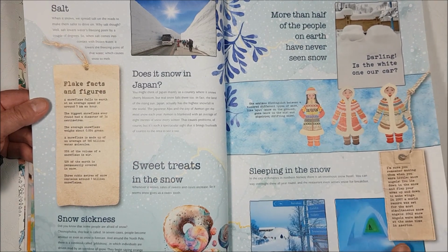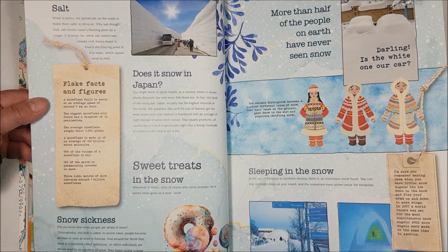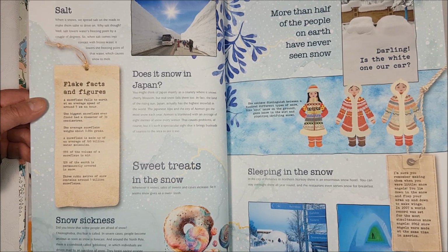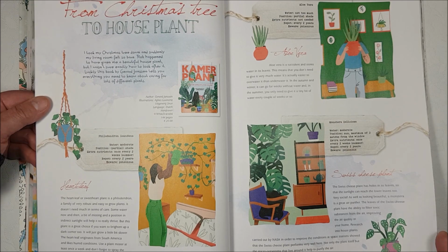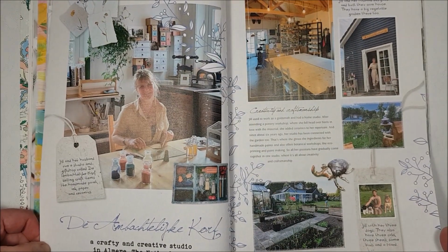Alright, more things about winter and snow. Facts about what salt does when we spread it on the roads, snow, stickiness, but also some fun images as well. House plants. Yeah, you got to look after them even in winter, otherwise they will dry out and die with all the heating.